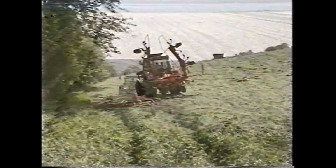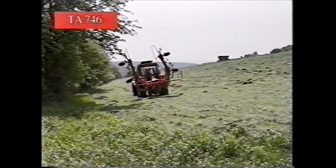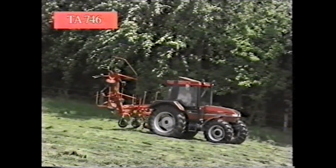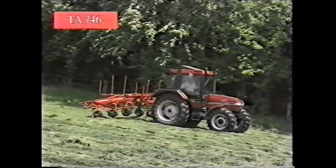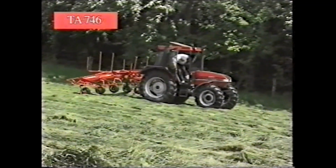If you want to speed up wilting of your crop, a modern tedder for spreading and turning the crop must be used. This is where the Kverneland TA746 model with 6 rotors and a 6.8 meter working width comes into the picture. Ideal for spreading swaths produced by mowers and mower conditioners with working widths of up to approximately 2.8 meters.